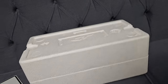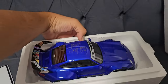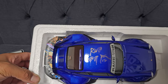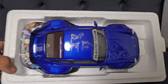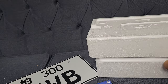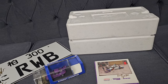And also we got these RWB Chewbacca signed. Nice. Awesome. Already has signature there, as you can see. So we're gonna do an unboxing video of that one when I got the time. So that's it for now. That's it for this RWB build tour.